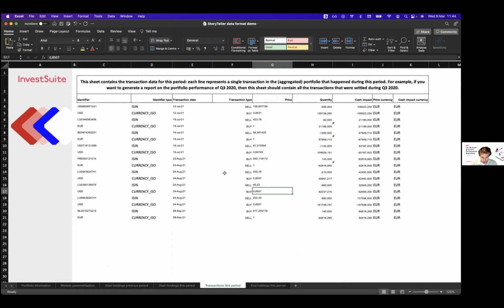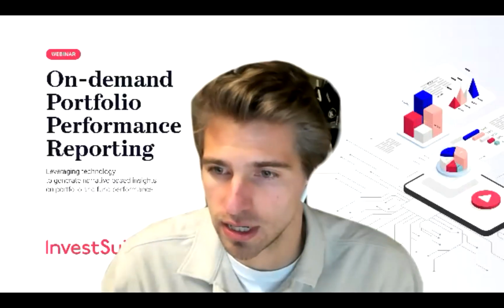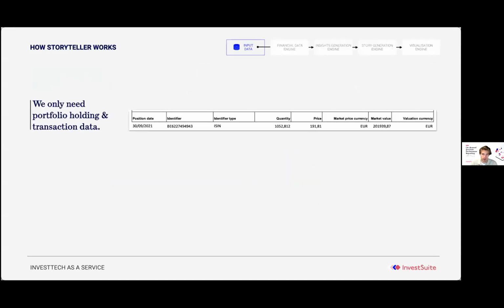Now I can upload this Excel file to our demo environment, which is what you're seeing here. I will proceed with the default file, as the file I've just shown is the default file. And I'll switch back to the presentation, just a second. Here we go. So what is happening in the background, now that I've uploaded the Excel file, is that Storyteller has received input data, holdings and transactions in this case, to create a portfolio for Q3 2021.